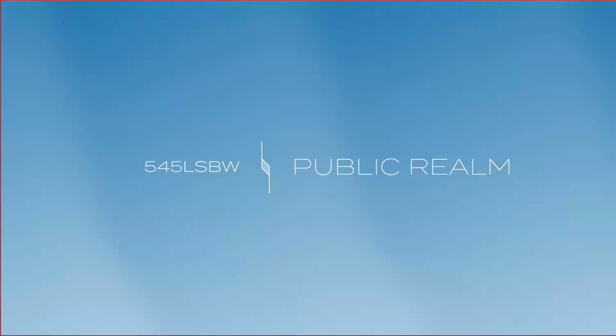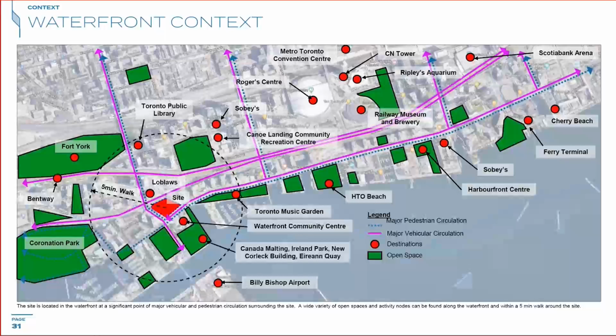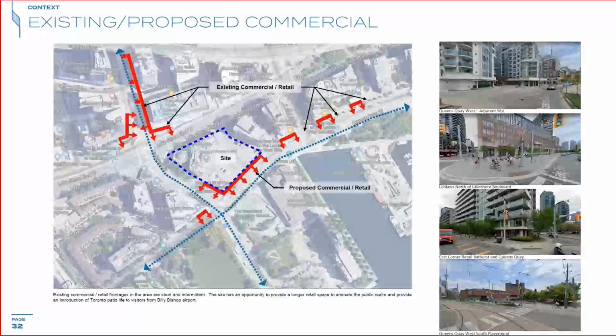The new waterfront community is at the heart of a number of downtown destinations, parks, and trails, with a significant number within a 5-minute walk of our site. The Bathurst frontage is a key pedestrian link to and from Billy Bishop's neighborhood airport. New commercial space, as Dermot mentioned, fronting Bathurst and Queens Quay West will animate the public realm and provide continuity with the existing adjacent retail.